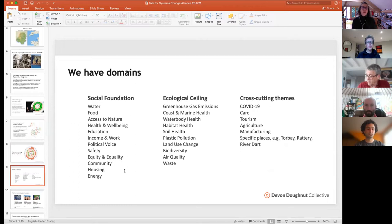So these are the domains that we settled on. So I won't do a cross-check now with Kate Raworth's Doughnut, but you could always do that in the future if you wanted to. And we identified these cross-cutting themes which don't really land in a single domain. And at that time, of course, COVID-19 was very much at the top of our minds, maybe not quite so much now. But the main pillars of Devon's economy are the caring sector. So thinking about old people's homes or people on benefits or people who are unwell and need care in the community, all of those things. That's a very big part of Devon's economy. Tourism and agriculture are also very big parts of Devon's economy and don't necessarily land in any single domain. And then we have manufacturing, although not an enormous amount of manufacturing.